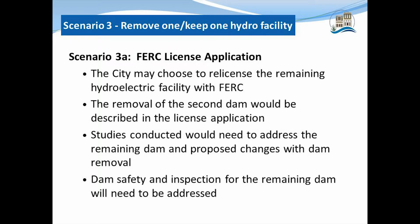Under scenario 3, we're talking about removing one and keeping one hydro facility. And then I've further broken this out into scenario 3A and 3B. So scenario 3A would be the FERC license application. And under this scenario, one of the facilities would remain in place and one would be removed.